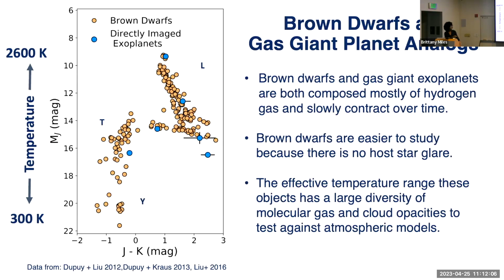right now. So you can observe these late T and early Y dwarfs to figure out, okay, once we improve our instruments and get to 30-meter class telescopes, how will these cold exoplanets look? What wavelengths and what resolutions do we need to detect things like methane, carbon monoxide, et cetera?